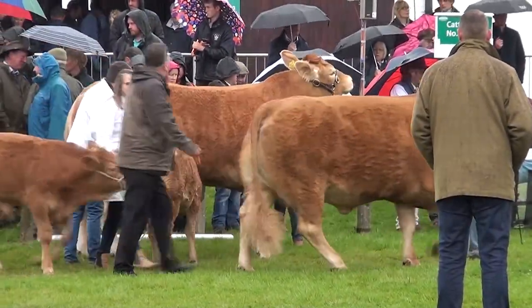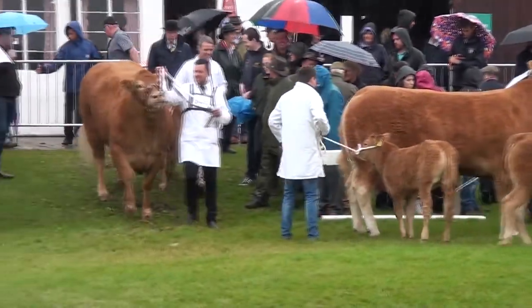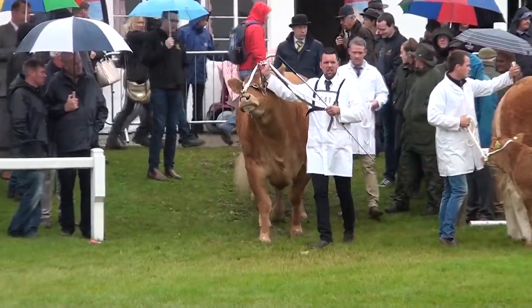The society invests in the showground and its facilities here, and the pig judging started at 8:30 this morning.